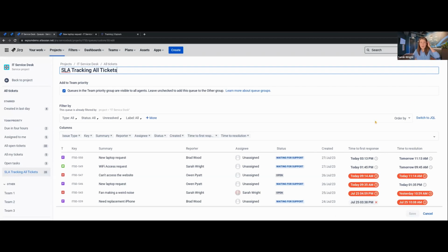But here's what it looks like when you go to create a new queue. It's going to ask you to input a name. It's going to ask you if that should be part of the team priority. And then it's going to say, well, what kind of issues should be a part of this particular queue? And you do that by using filters. Again, for our Jira software users, the idea of filters is going to be common for you, but for any software where you have lots of items that you can filter by.